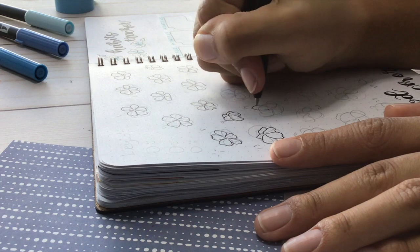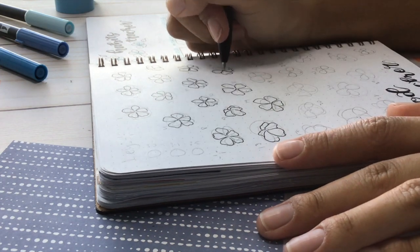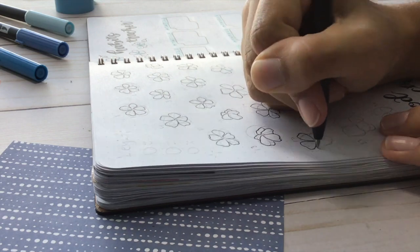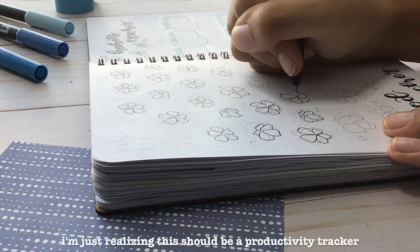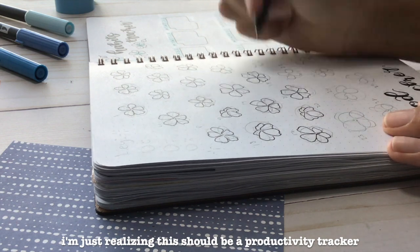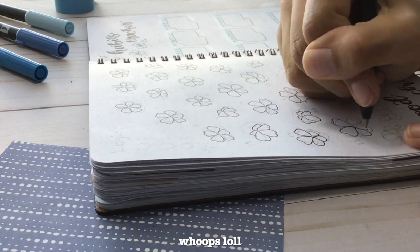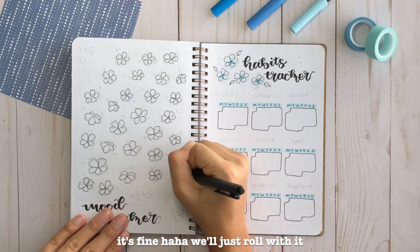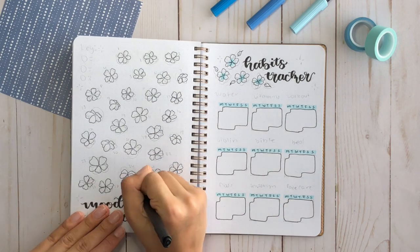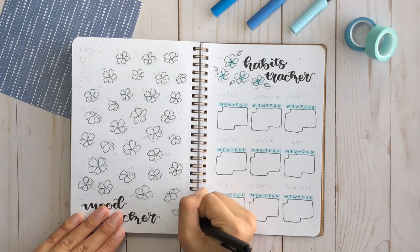My idea though for this tracker was just to leave all these flowers with just the outline, and then as I go throughout the month, every day I'm going to track my mood and fill in the center of the flower with a different color that will be in the key in the top left. It's kind of a funky little tracker, but I thought it was cute, and although time consuming to create, the end product looked pretty nice, so I'm really happy I decided to stick with my original idea.